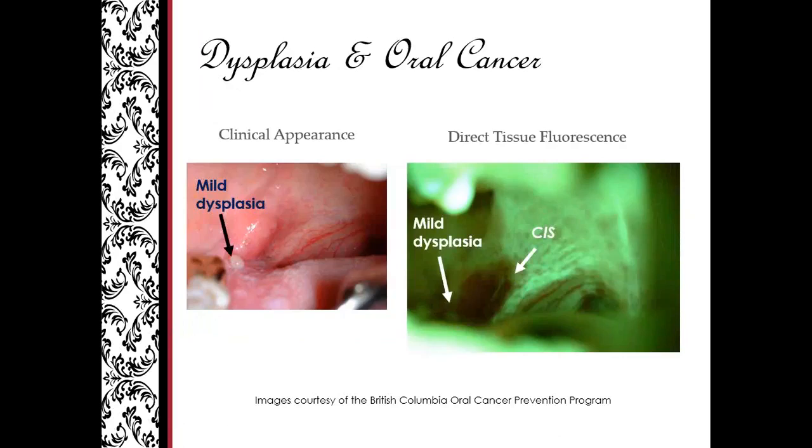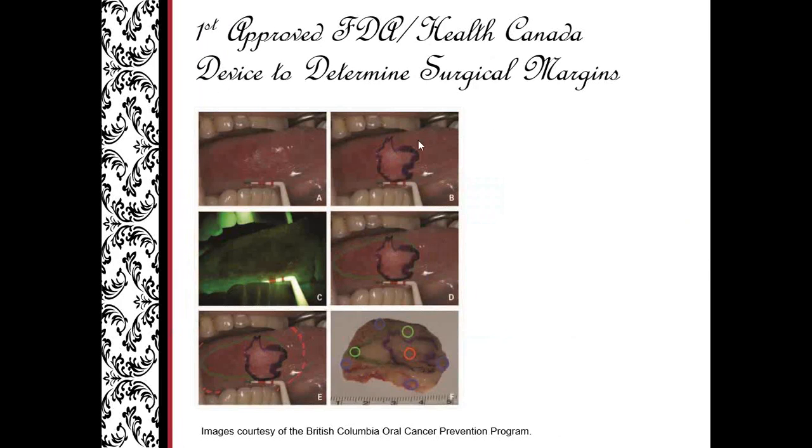So when we look at what capabilities we actually have, it is a tremendous adjunct to what may not have been visible with white light examination, to actually be able to see down to the basement membrane where abnormal tissue development starts. This was a very interesting study that got not only the approval for an opportunistic oral cancer screening device, but also by the FDA and Health Canada to determine surgical borders.